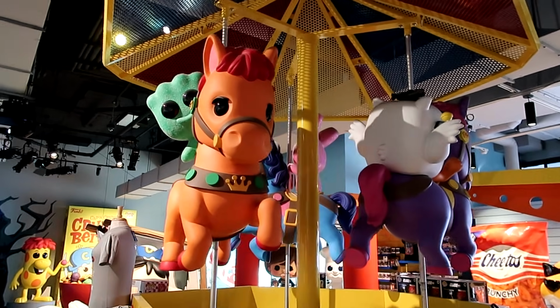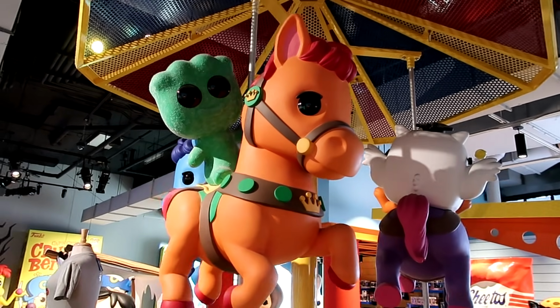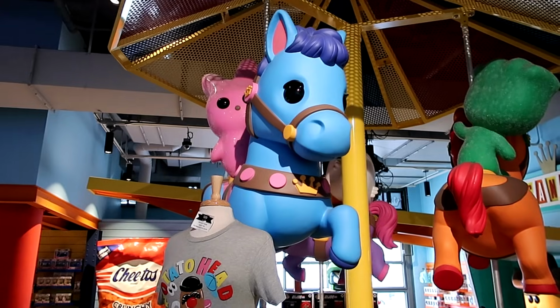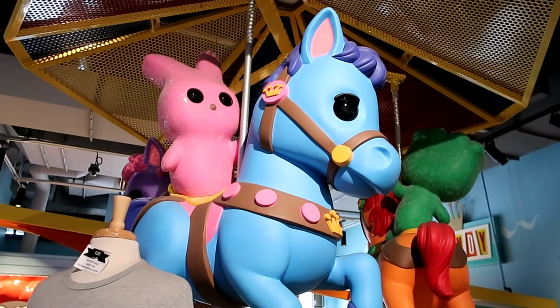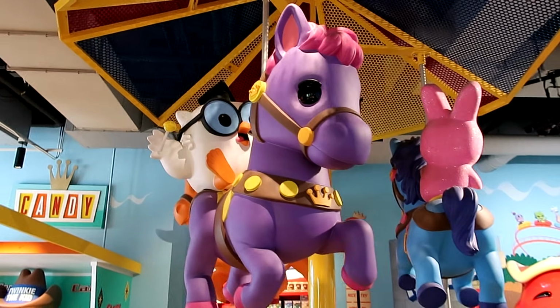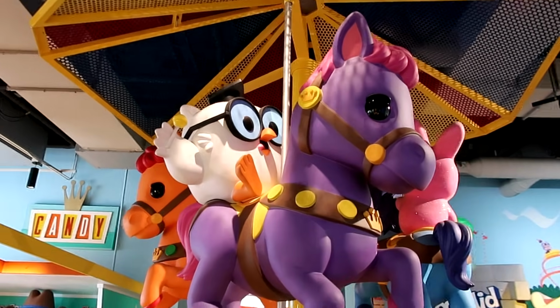The carousel here in the middle of the room looks like we got a Sour Patch Kid riding on the horse. In addition to the Sour Patch Kid, we have a Pink Peep. There's a marshmallow rabbit there. Then on the last horse, we have the owl from the old Tootsie Pop commercials.